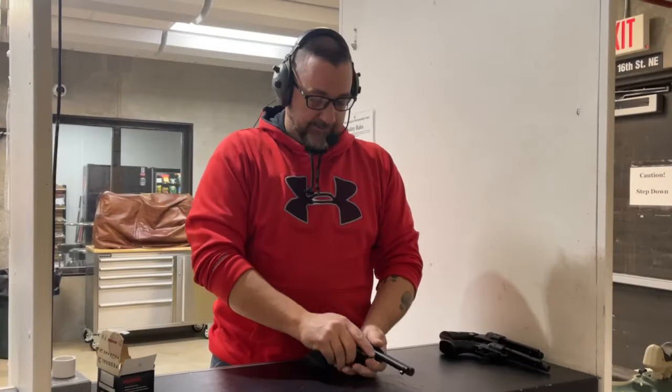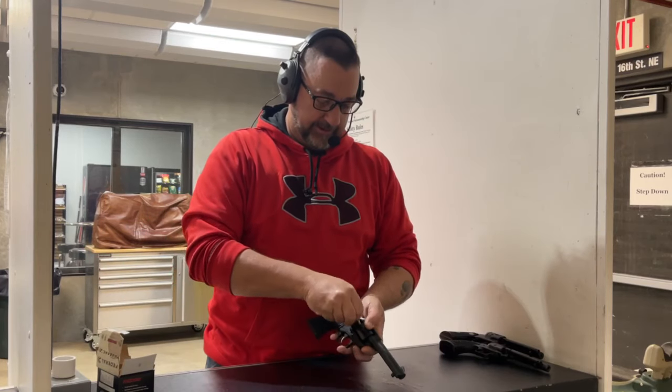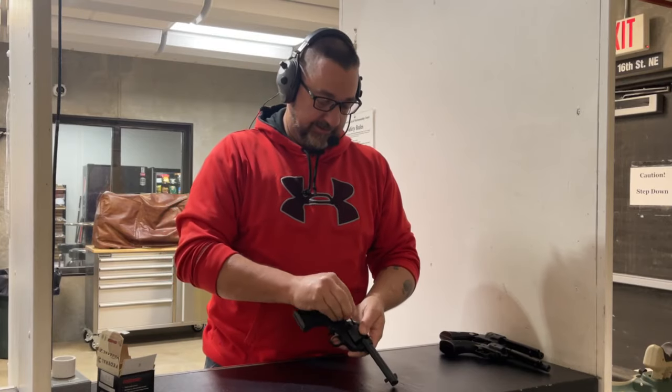Again in North Dakota, the wind is blowing. It's about 7 degrees outside. I'm a wimp and I want to go inside and shoot. So we're going to go to the indoor pistol range today, which is right here. And we're going to try out these three revolvers and see which one I like the best. So let's get onto the range. All right, so the first gun we're going to try is the Ruger Wrangler. Load up 6 shots and just see how it shoots.